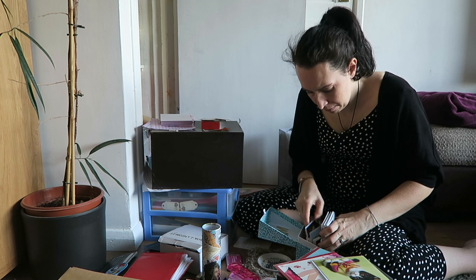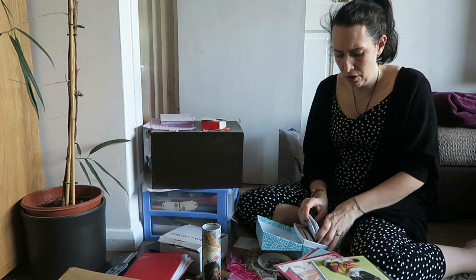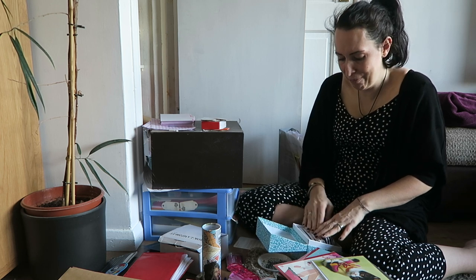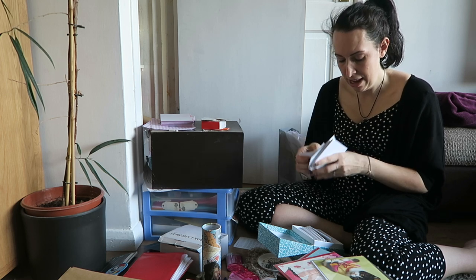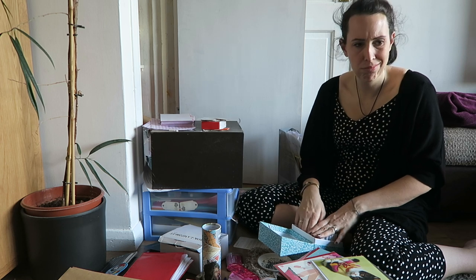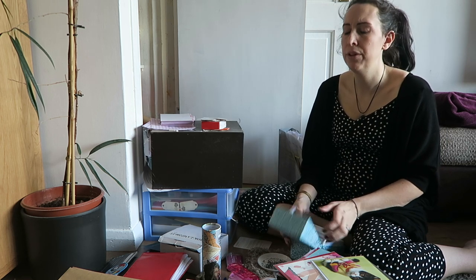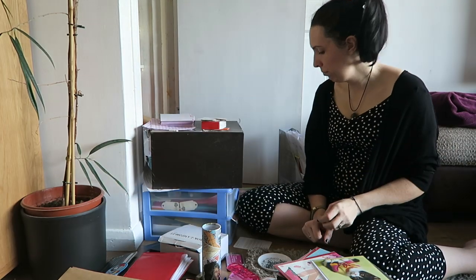Oh, I can't get anything. If you have any suggestions on what to do with a bazillion photos that are square, let me know, because they are lovely, but I don't know. Yeah, now it's a keep pile. But God knows what I'm going to do with it.